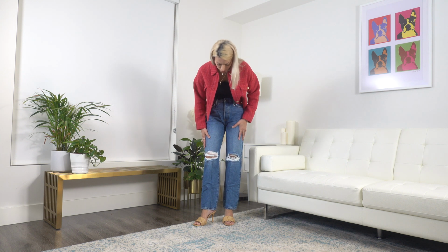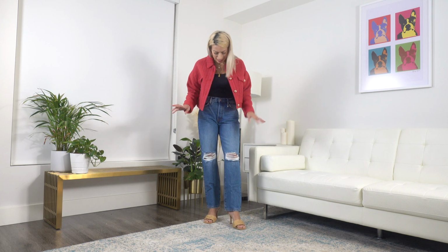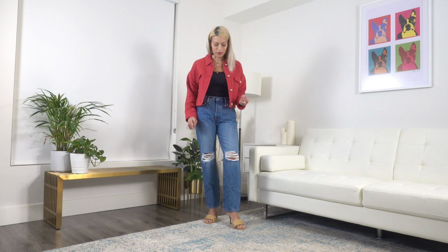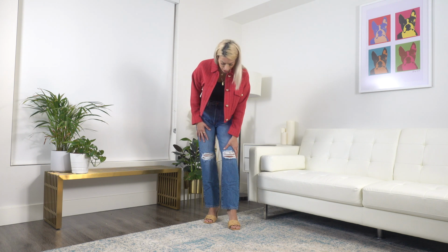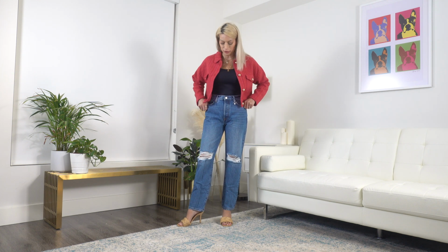So I don't know if that's just the way they do these things. But in any case, there is also more distressing here than there was on the Zara ones. So I think I like a little bit less of a distressed look. This might be just a little bit too much for me, and I can just see them wearing away that much more when you wash them. These are also 100% cotton, so I do love that rigid style of them as well.